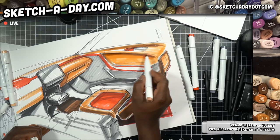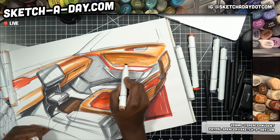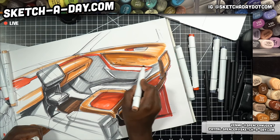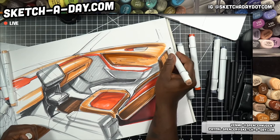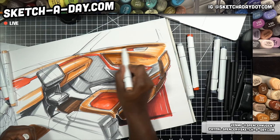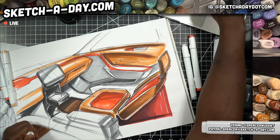I believe someone asked me if I ever use reference, and I think this is one instance where I probably should, just to try and get a burl of some sort, but I'll probably just roll with it. Burl is just a type of wood texture. So you get these like spots almost. Maybe I will just look something up real quick.